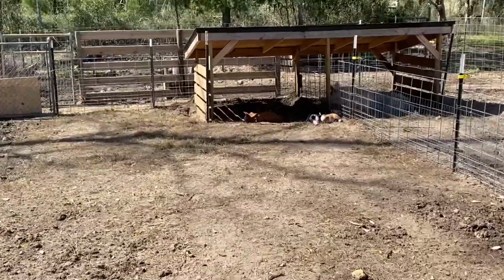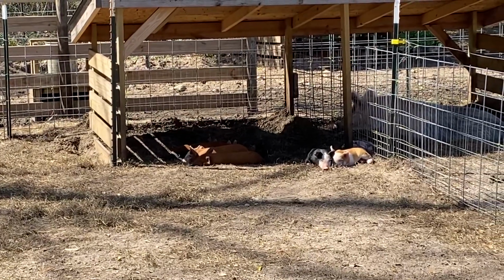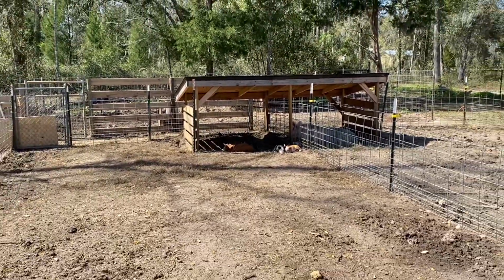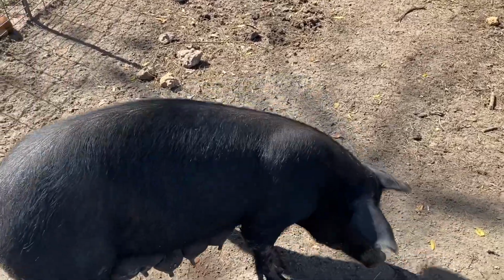So Brownie's piglets are all sleeping over there. They are 2 or 3 weeks old now, I can't remember. They're all doing great. None of them have died. They're all doing wonderful. Brownie's a good mama.